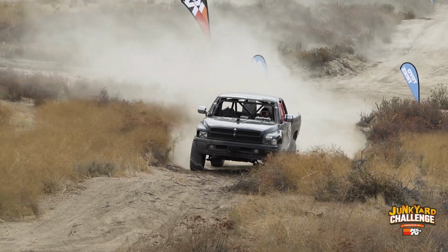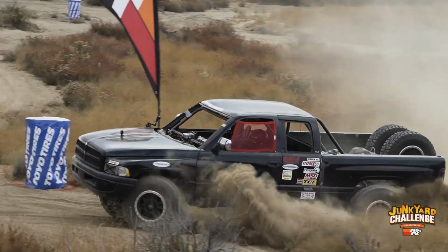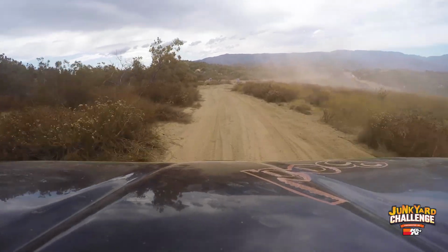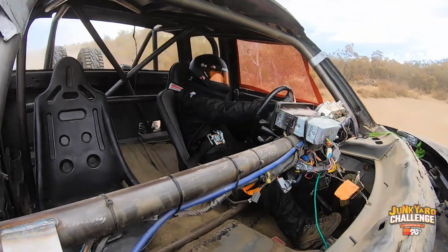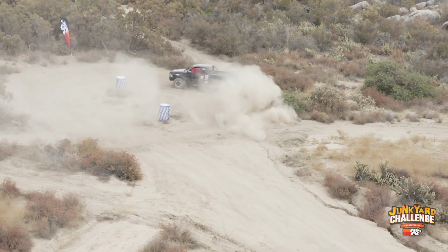Dude, could you see those front wheels flopping around up there? Oh my God, it's hating life. That thing does not sound right, it sounds like it's laboring. No, it just doesn't. And they put gear in that thing and everything.